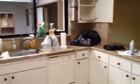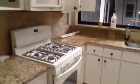Kitchen is very dated. It's old formica. It's like a house wrapped around a center island. It's like a big open area. It's kind of strange.